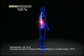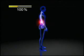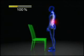A number of volunteers permitted a pressure sensor to be surgically implanted inside the third lumbar disc. The bright light you see is the location of that pressure sensor. The pressure inside the disc in the standing position was set at a baseline of 100% and all other body positions compared to it. You see that 100% reading in the upper right-hand corner. Everyone knows that when you bend over, the loads in your back go up. There you see it, 200%.